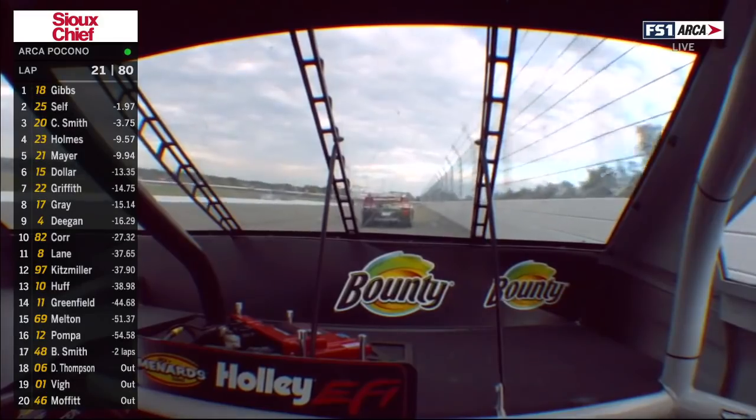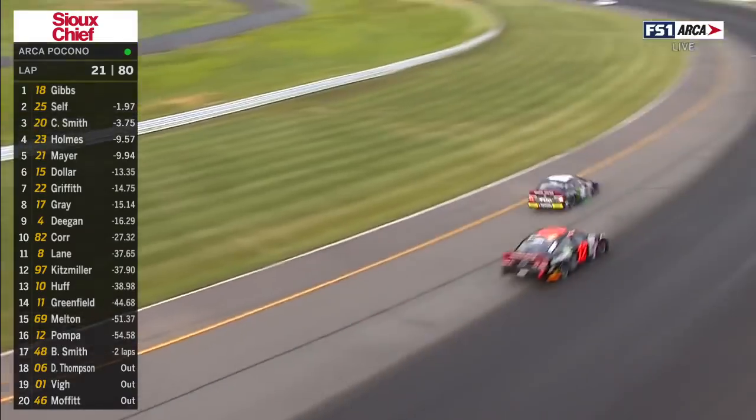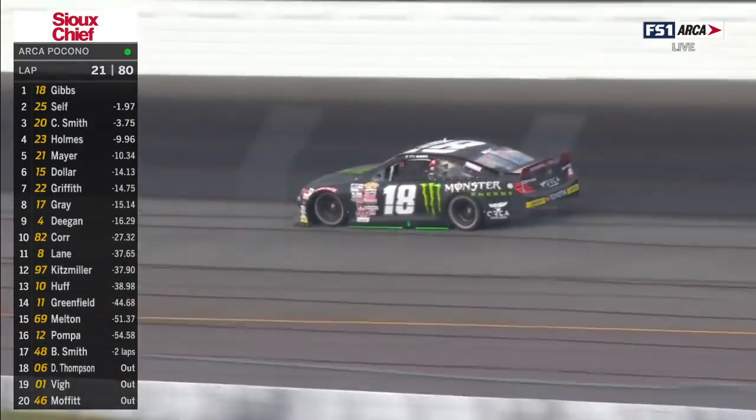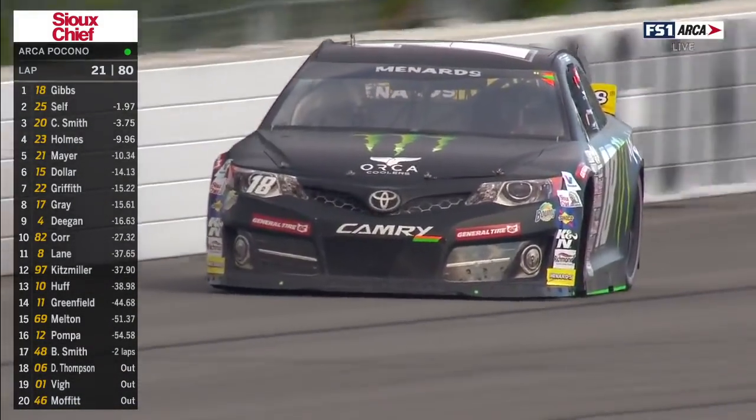Yeah, and his Truck Series crew chief Shane Wilson is working with Tanner too. Blake Bainbridge, his normal crew chief, is out on the West Coast. Ooh, car out of the groove up there. Yeah, Ty Gibbs came up on that car extremely quickly. I'm not sure that car realized he was coming as fast as he was.